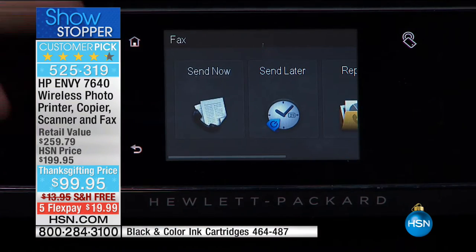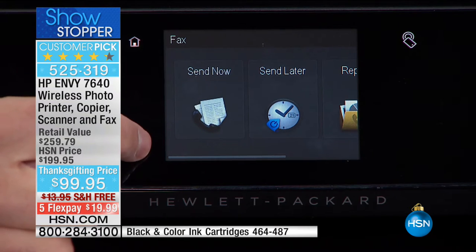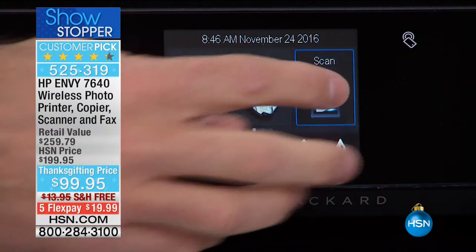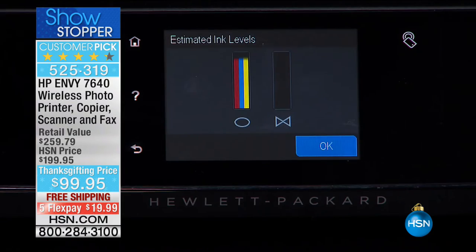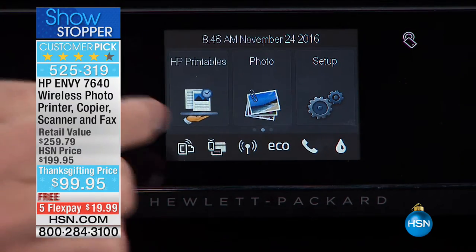Fax, this is the only HP Envy series, and that is the number one best-selling series at HSN. The only HP Envy series we have all weekend. This one printer that will send a fax. This also scans. So this is a document station. Copy, fax, scan. You wanna know how much ink you have, you just press that. You can see we're full on ink right now. You're always gonna be full on ink. I'll talk about that in a minute.